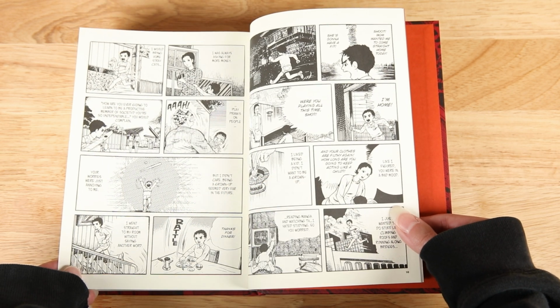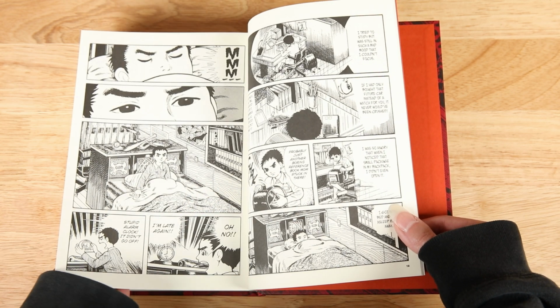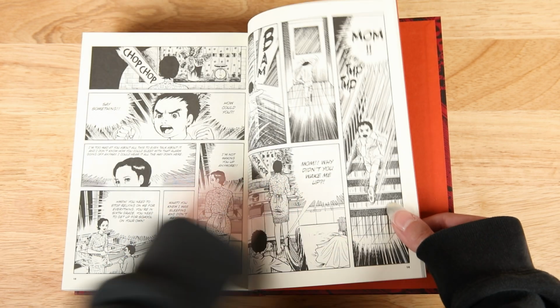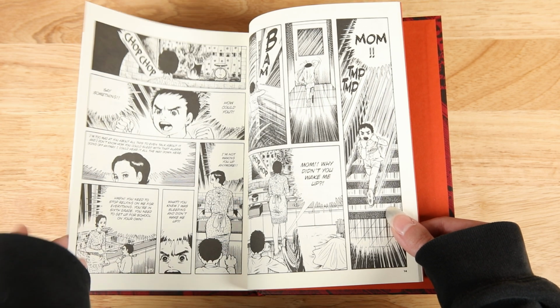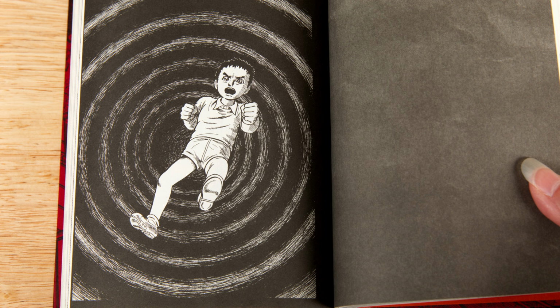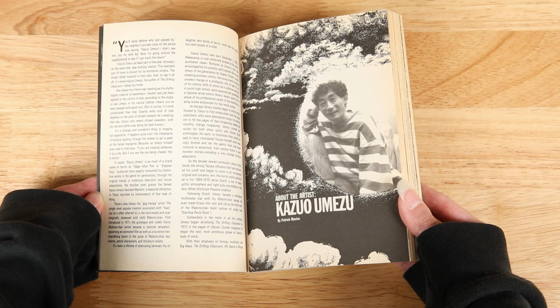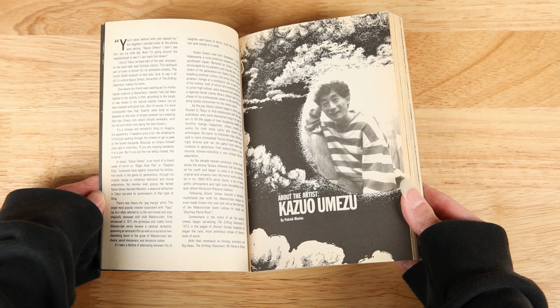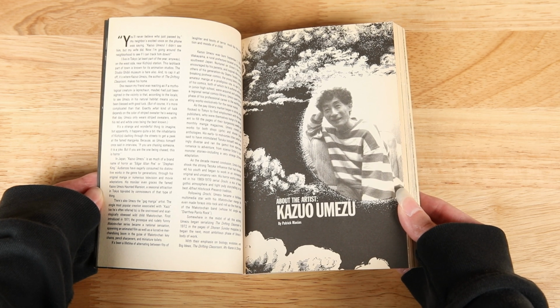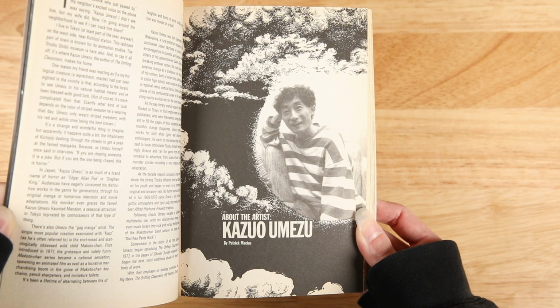There is some gutter loss at the start of the volumes, but it's not bad enough to be a real deal breaker for me, especially considering the higher print quality and improved translation of the Perfect Editions. As for extras, the Perfect Editions did add chapter pages, but aside from that, there's nothing new. I will say that the first paperback does include an About the Author page with a lot of information on Kazuo Umezu, which I was surprised they didn't include in the Perfect Editions. Other than that, though, everything else is the same aside from the updated chapter pages.